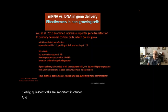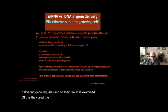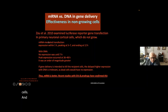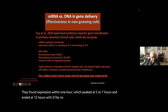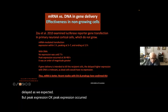And the question is, how effective is mRNA versus DNA in delivering genes in quiescent cells? Zhao et al. examined this. They used a luciferase reporter gene transfection in primary cortical neuronal cells, which do not grow, so non-growing cells. With mRNA-mediated transfection of this reporter gene, they found expression within 1 hour, which peaked at 5 to 7 hours and ended at 12 hours. With DNA, no expression occurred until 7 hours, which was a bit delayed as we expected. But peak expression occurred at 36 to 48 hours, delayed, but an order of magnitude greater.